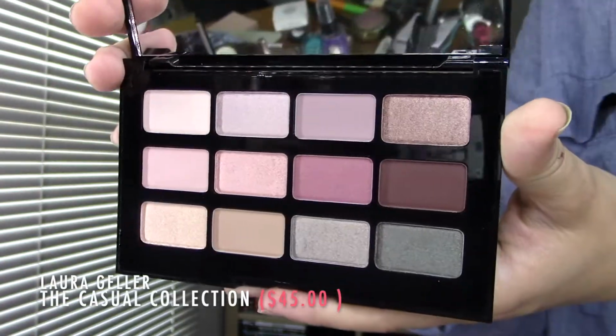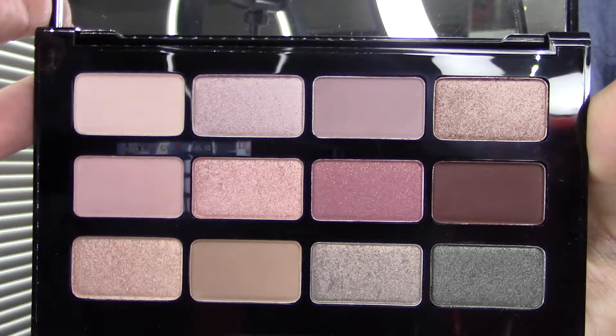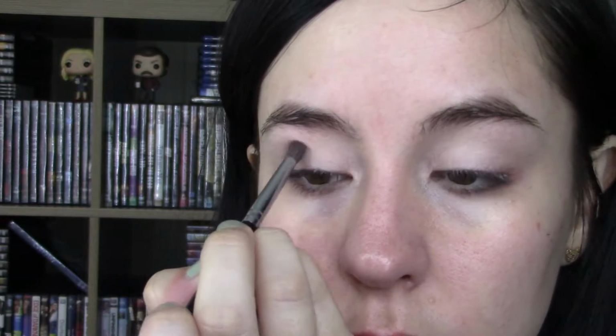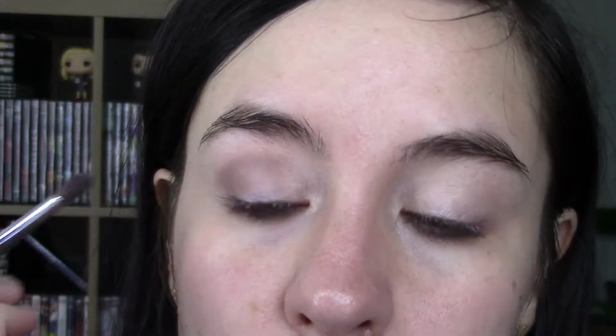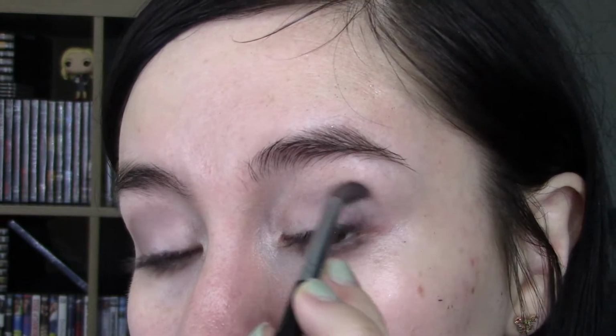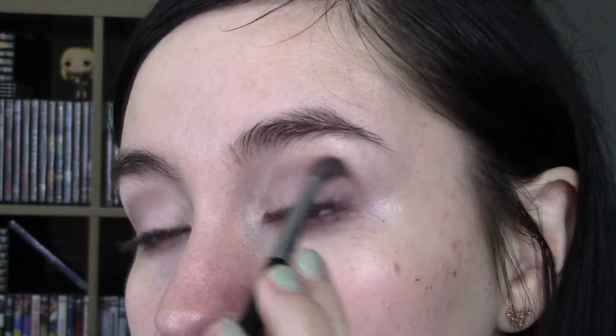We've got the Laura Geller Casual Collection Multi-Finish Eyeshadow Palette. There are 12 shades. This palette's pretty basic, I would say. There are some mattes, some shimmers, and some satin finishes. I ended up using the shades Breezy to set my eyes, Smooth, Calm, which is like a gray purple, and Nonchalant, which is like a dark reddy brown. Calm is a satin shimmery silver, and I think it's actually Smooth that's the grayish purple I use in the crease.